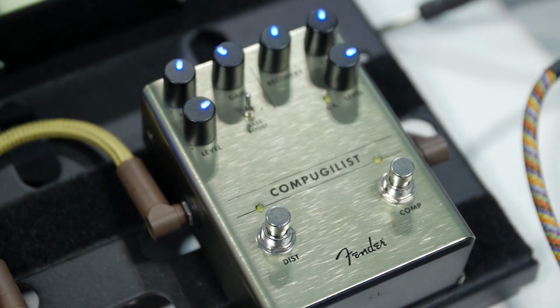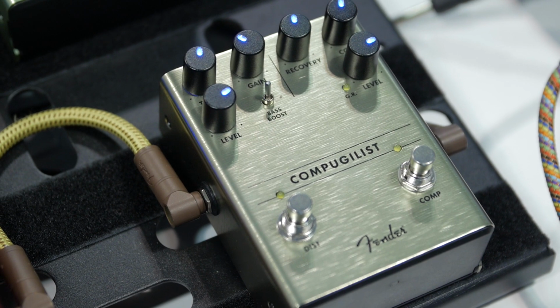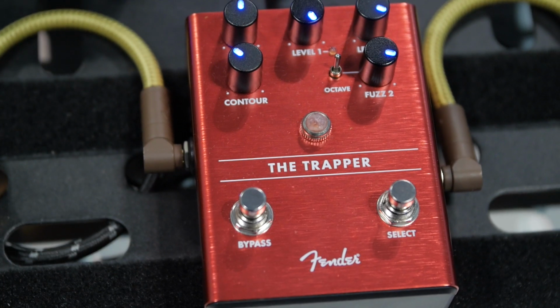Absolutely. So the first thing that we've got here is our Compugilist, which is a compressor distortion based on our Benz compressor and Pugilist distortion. So independently switchable, all analog compressor distortion. Pretty simple knob layout. The next thing that we've got is our Trapper, which is our dual fuzz pedal.